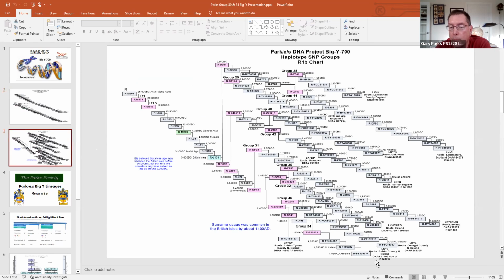Group 34. John and Deborah are the administrators, and the name of that project is RS2123. And my group is here, the KY lineage, and it branches off a little bit earlier than their project. Here's the RS2123 project, and these are their branches for those 13 members down here. I have a separate chart of their group, but I'm not going to show it today.